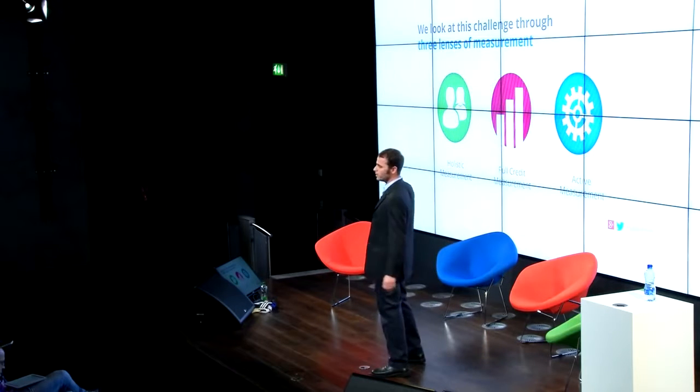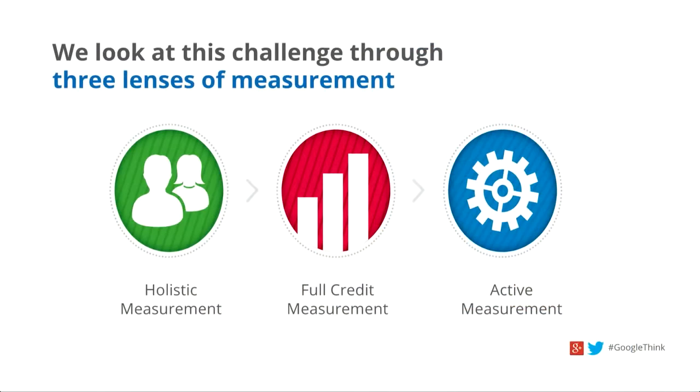Now, that's the way we look at it at Google. We look at three main challenges when we are measuring customer behavior. And the first one is holistic measurement. So we want to measure the customer, not an app or the website or the offline store. We want to measure a customer in all those channels, all those touch points.